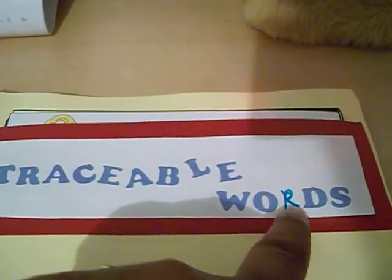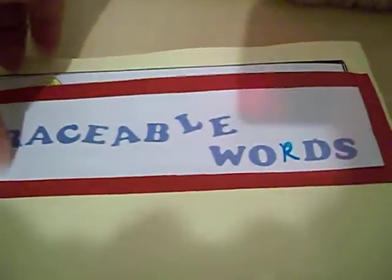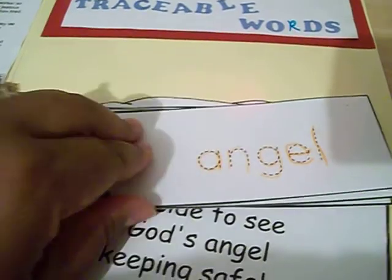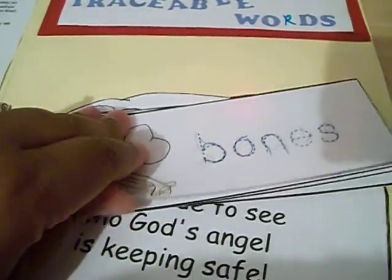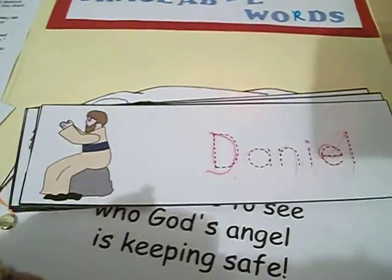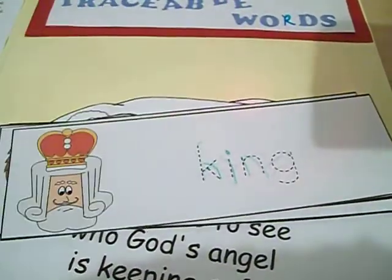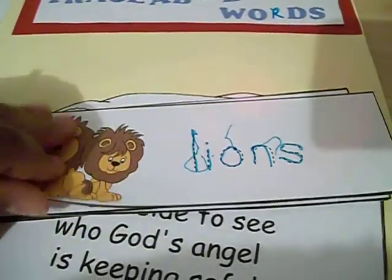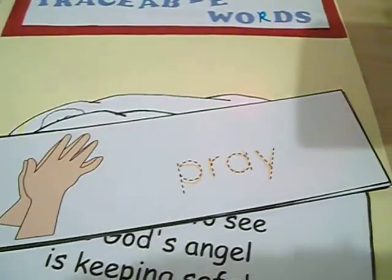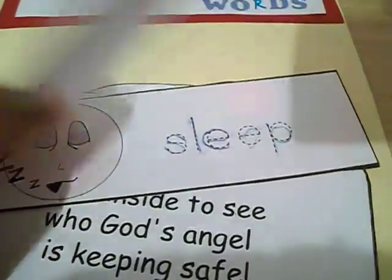I ran out of stickers, so I had to write an R in there. And the traceable words were the words found in the actual story. So Jim Bryan traced over the words, and he does know what the words say. If you hold it up to him, he's not very well with Daniel, but he'll get there. And he knows exactly what they say and what they mean. And of course, when he says palace, he says Alice. And then all of the words, like I said, coincide with the story.